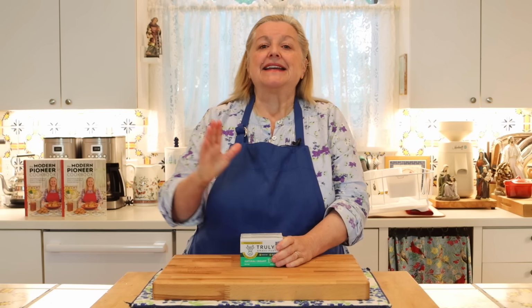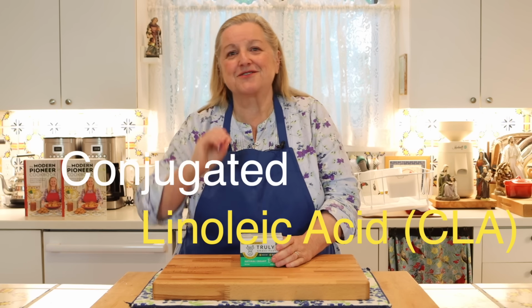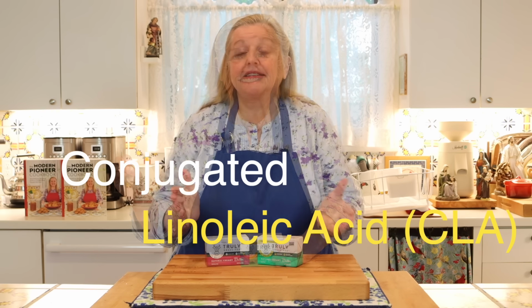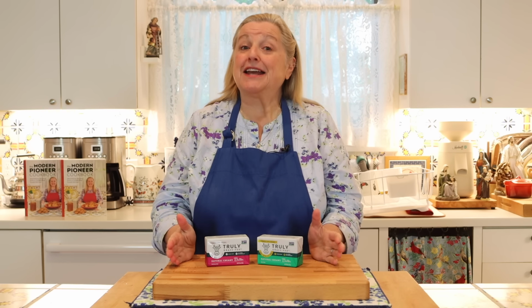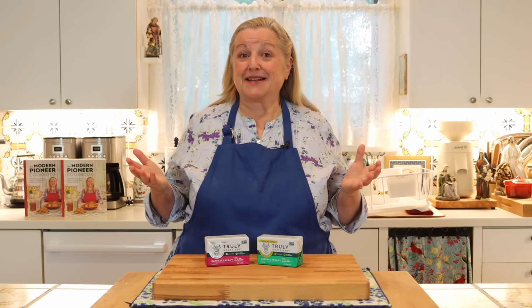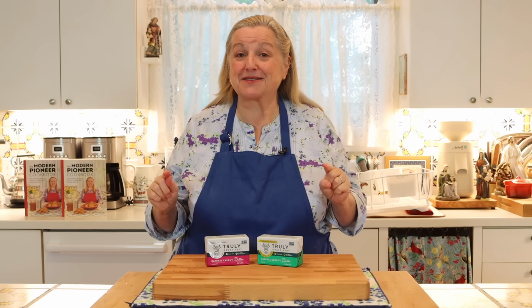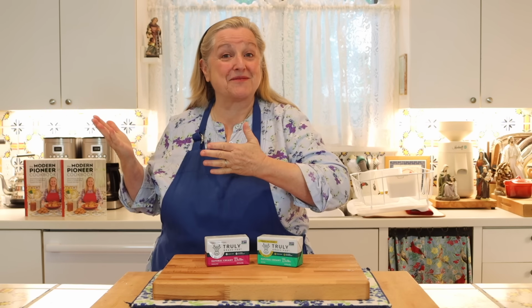And another great property of grass-fed butter is that it's very high in conjugated linoleic acid, usually abbreviated CLA. CLA not only has anti-inflammatory properties, it may also help to boost our immune system. So we're getting 2 for the price of 1. We're tamping down inflammation and we're boosting our immunity.